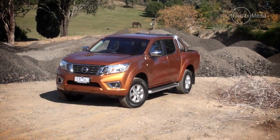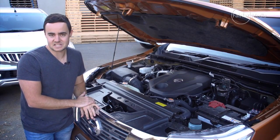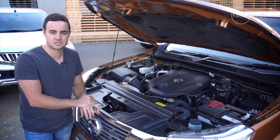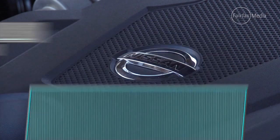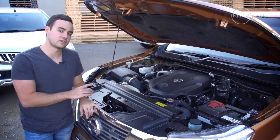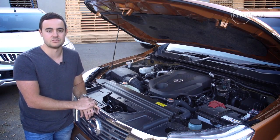Finally, there's the Nissan Navara, which was also launched in Australia mid-year. Nissan has made some extensive changes to the Navara under the skin for 2015, including this new engine. It's a 2.3 litre twin-turbo 4-cylinder diesel that makes 140 kilowatts and 450 newton meters. And interestingly, it's actually the fastest of these three cars with 700 kilos in the back during our in-house 0 to 100 kilometre testing. Now, in addition to that, the Navara is the only one of these three utes to have coil springs in the rear, which is also new for 2015.